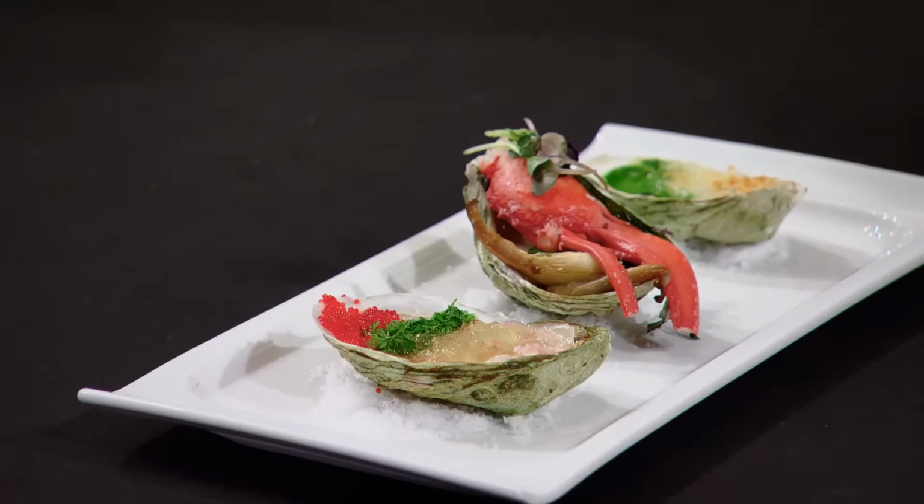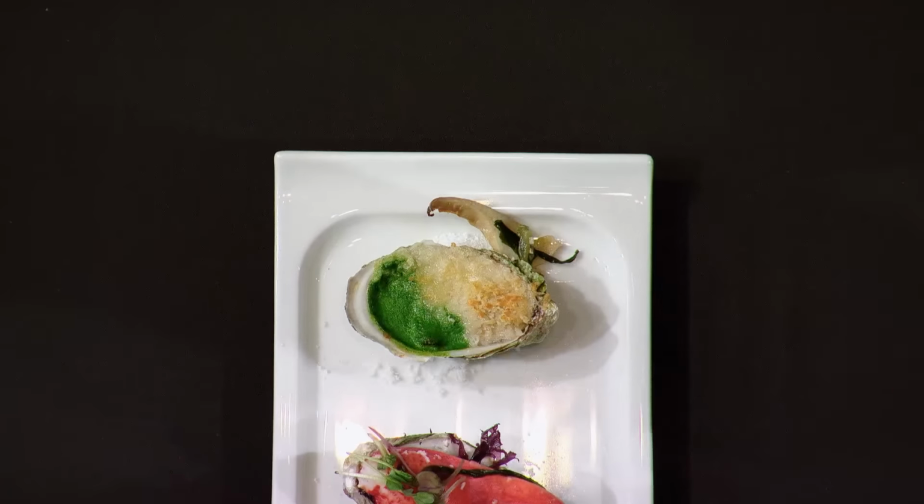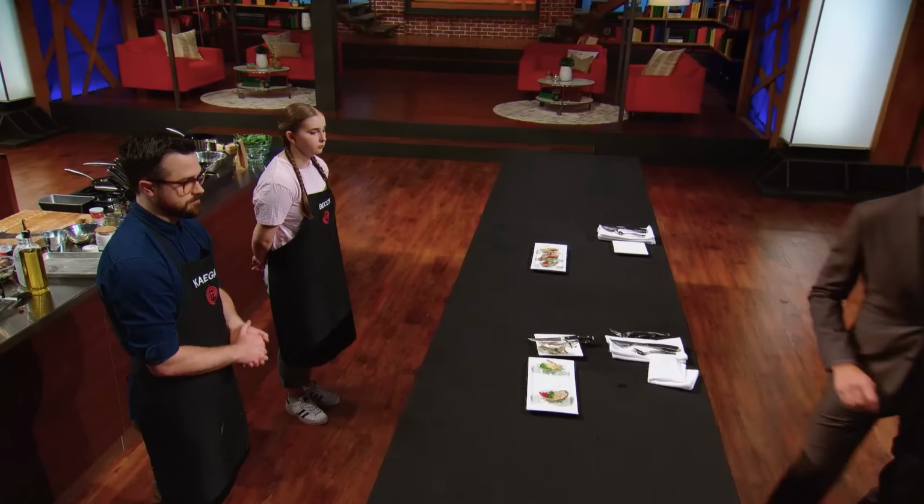Hi, Kagan. Hello, Chef Michael. Looks like that oyster mushroom jumped ship. It was supposed to be hanging out over there. That's right. The lobster is cooked very, very nicely indeed. Lovely light dressing, works well together. It's not a perfect dish. I hope you've done enough to stay here. Good luck.